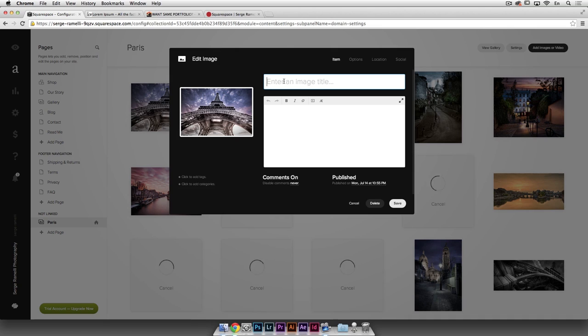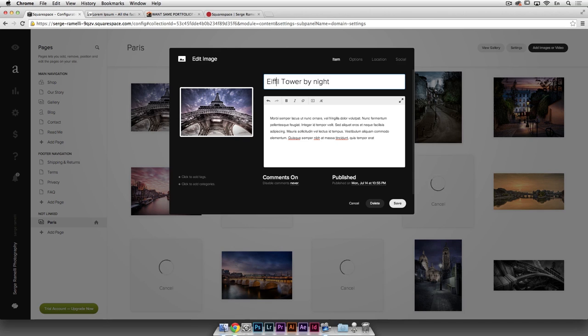And like, let's say this is, for example, the Eiffel Tower. So I would do Eiffel Tower by night. That's the name of the photo. A little description with some fake text. Oh, sorry, Eiffel Tower is like this. And no, my God. That's the Eiffel Tower.